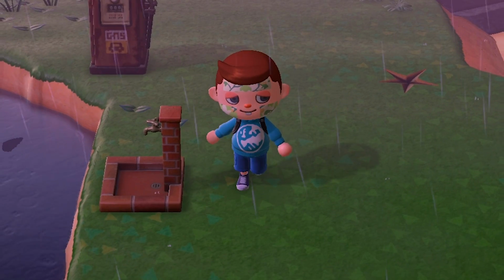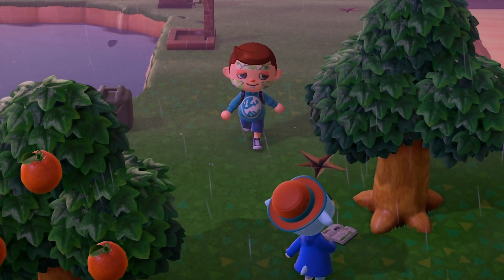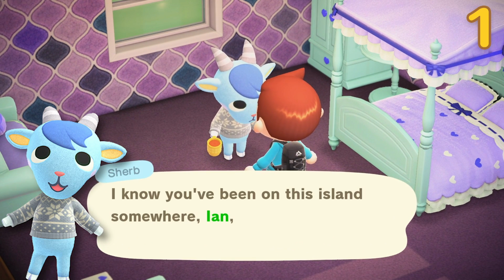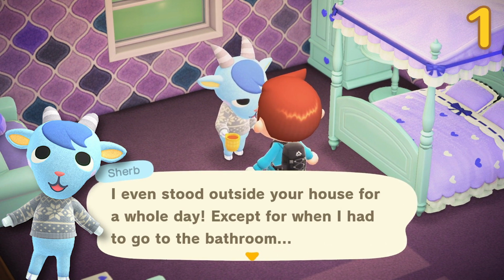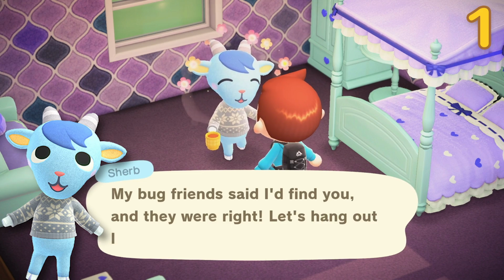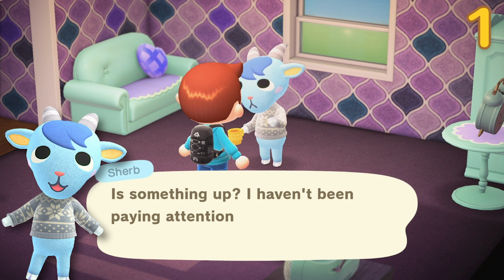And finally, the number one most popular lazy villager in Animal Crossing New Horizons is, quite obviously, the one and only Sherb. Sherb is the embodiment of the perfect lazy personality type. He's cute, sweet, super friendly, and just a joy to be around at all times. That's not the only reason why he's so popular, of course.